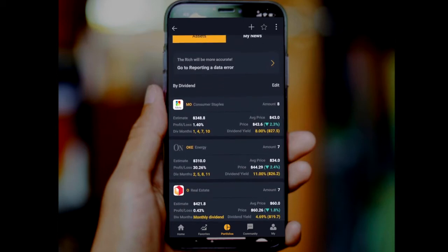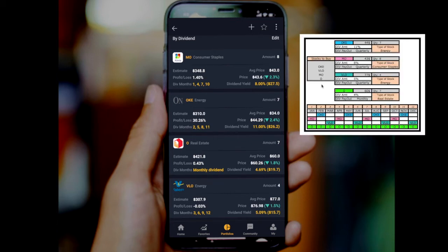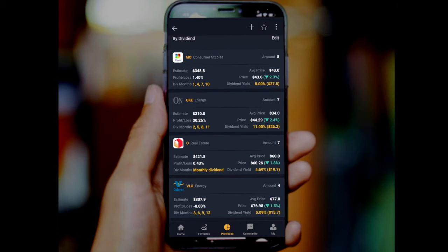If we scroll down, it tells you the information about the stock that you hold. The first chart that I showed you, the one I made, also had a quantity of how many shares we were going to buy of each stock. And in here, when you enter your data inside the Rich app, that's how it comes up with these numbers. The first one was MO. We bought 8 shares of it. If you look at the bottom, right under the amount, you'll see the average price, how much it costs, and then the dividend yield. So right now you can see we're making 8%. So 8% off of your investment right off the bat. That's more money than you're going to make in any savings account. If you look to the left, it'll tell you the dividend months, and that's the months that it pays the dividends.